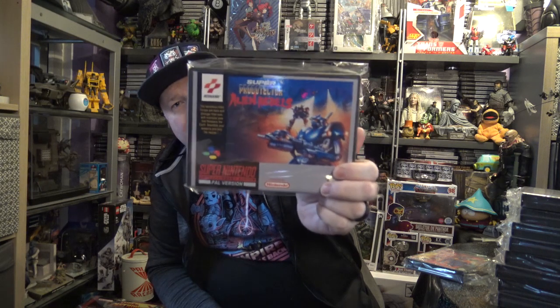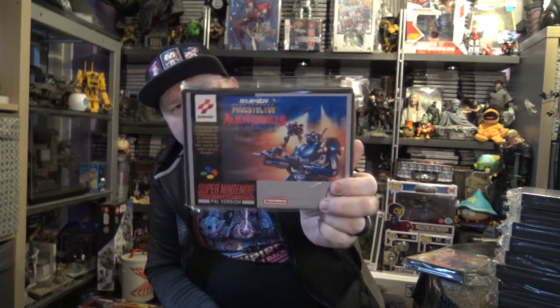This is an original cart, but it's a universal case, and it did come with a manual. So this is Super Probotector, Alien Rebels. So this is basically Contra 3. So I do have original cart and manual for that one.